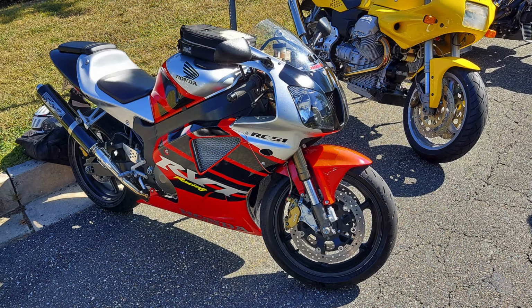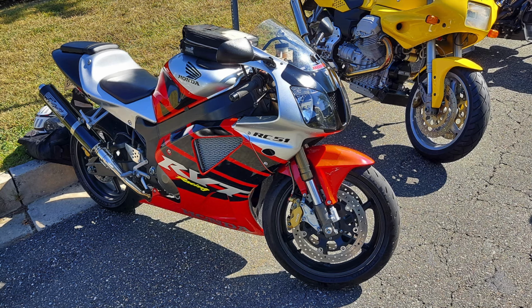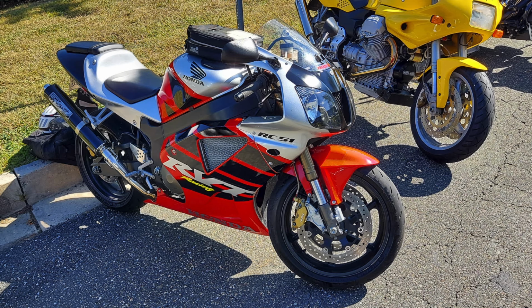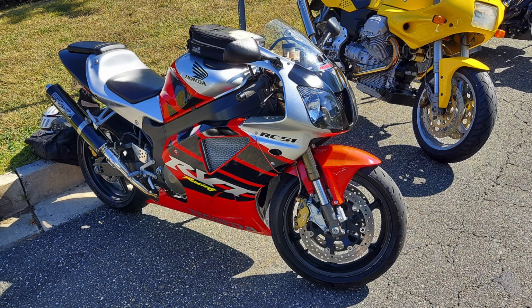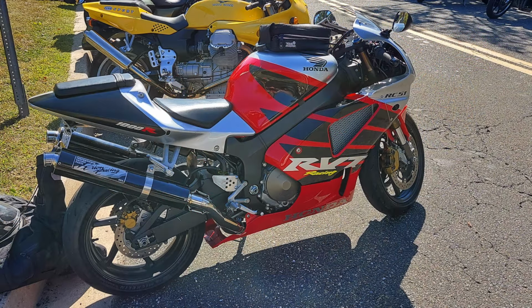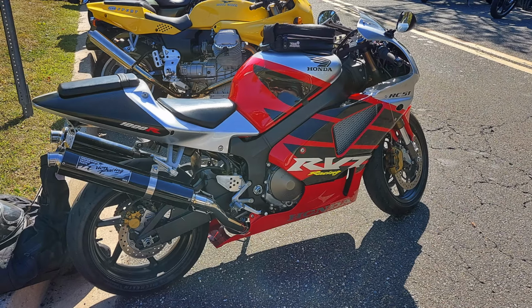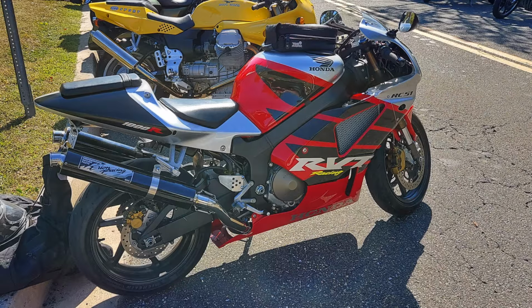This bike is Honda's stunning RC51. This motorcycle was a homologation special, and the RC51 is literally a race bike with lights. It was developed specifically for superbike racing to compete with the successful Ducati 1000cc machines of the time.